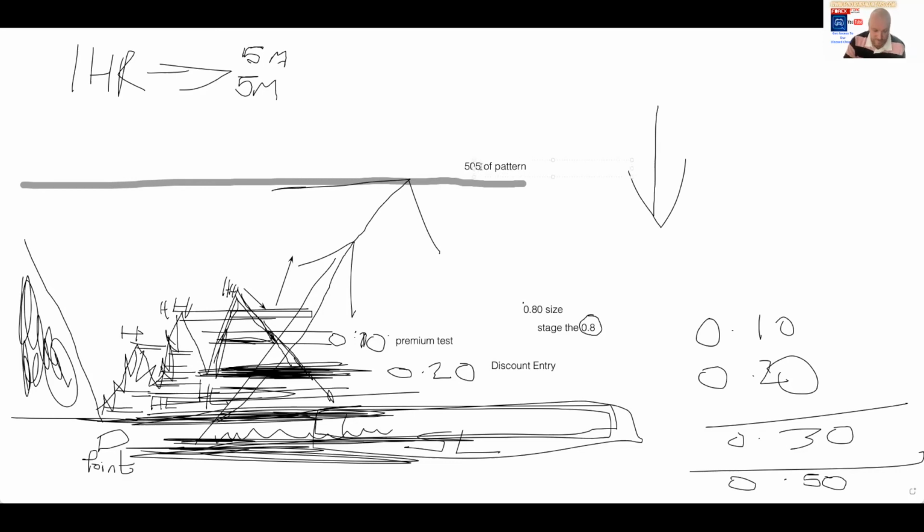That's supposed to be 50%. That should be a percent marker. Okay, the 50%, not 505, 50% of the overall pattern. Okay, so I hope that makes a little bit of sense.